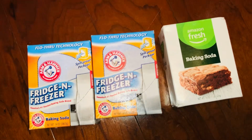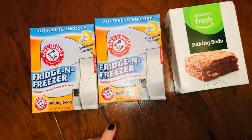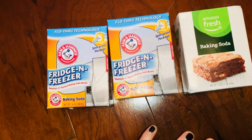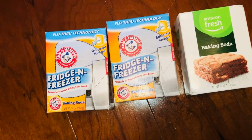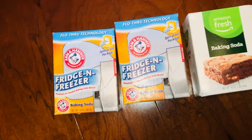Hi everyone! I wanna make a quick review video about baking soda which I bought from Amazon USA recently. I just got these for about $1 each, so it's pretty cheap, and maybe it's cheaper than you buy from grocery stores like Safeway. And this is quite useful and effective, so that's why I wanna show you.